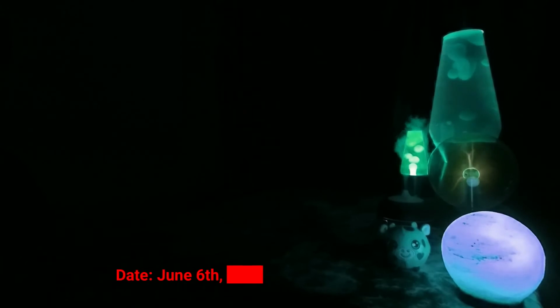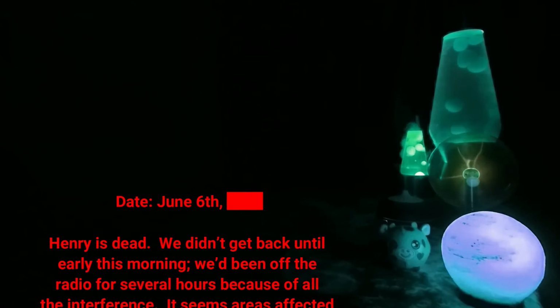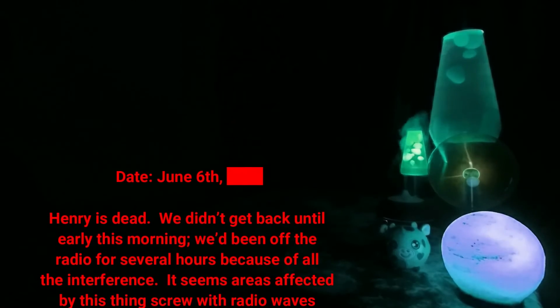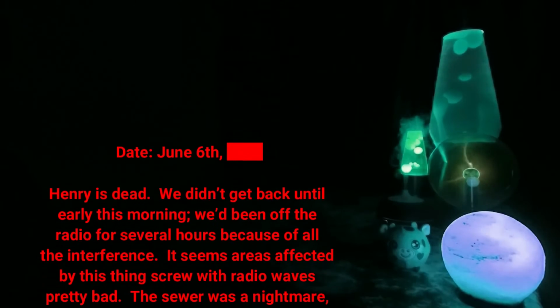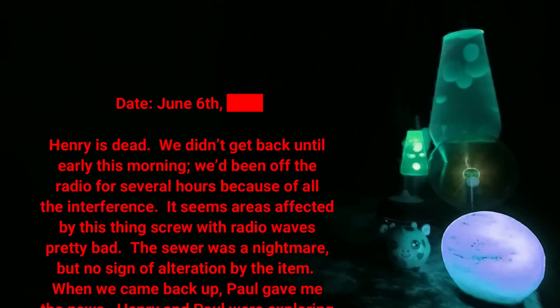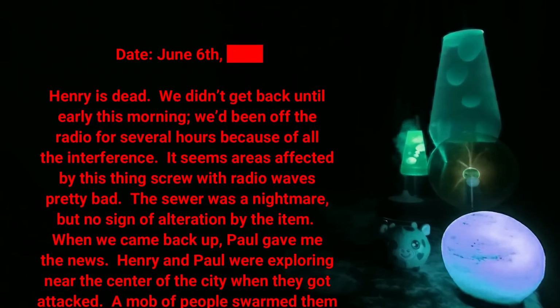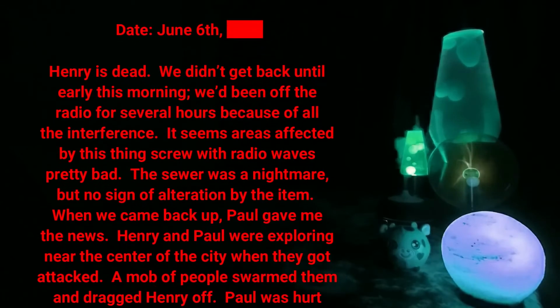Date June 6th. Data expunged. Henry is dead. We didn't get back until early this morning. We'd been off the radio for several hours because of all the interference. It seems areas affected by this thing screw with radio waves pretty bad. The sewer was a nightmare, but no sign of alteration by the item. When we came back up, Paul gave me the news.